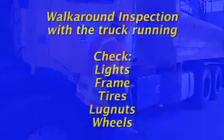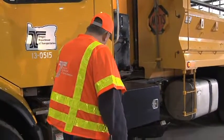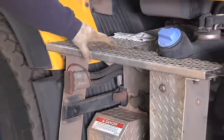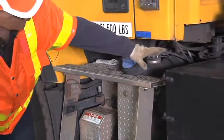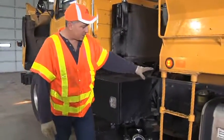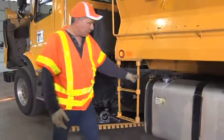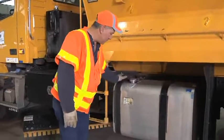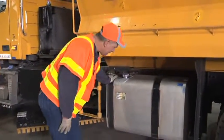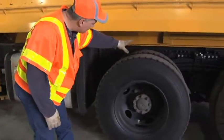With the truck running, we're going to walk around and do the rest of our inspection. As we walk around the truck, we're going to be checking our lights, our frame, tires, lug nuts, etc. So we're starting here, making sure our steps are secure. Looking back here, checking the frame, checking the toolbox, making sure the door is shut, making sure there's no cracks or bends in the frame. Checking underneath here with the truck running, making sure there's no leaks, making sure the fuel tank cap is securely fastened, making sure that the tank is secure and fastened, no broken or missing bolts and nuts. Walking along the frame here, checking it.